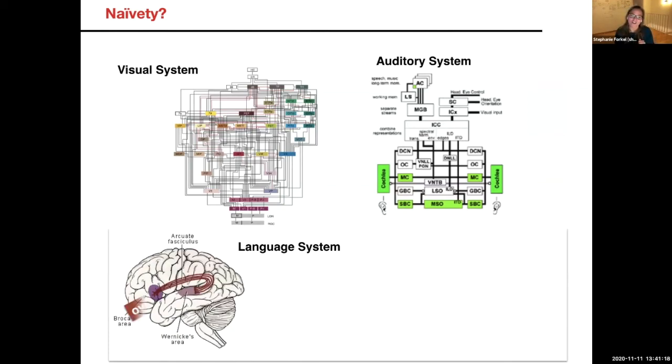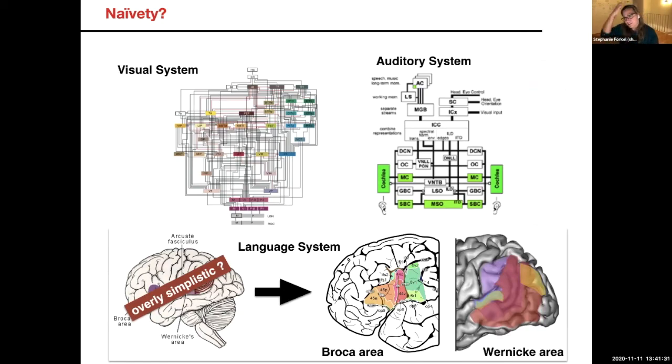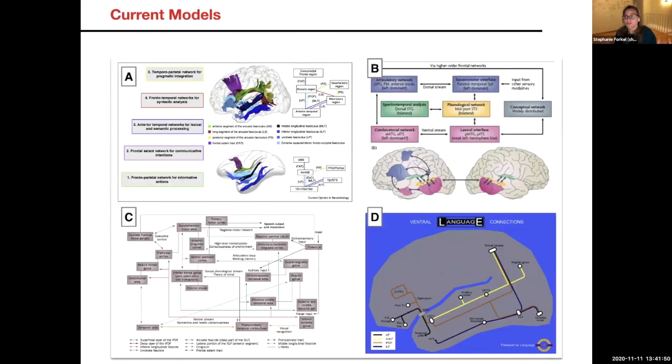So I may argue that maybe this is too simplistic, given how complex language is. And indeed, when you start looking into the individual anatomical areas, in Broca's and Wernicke's area, for example, but also the linguistic functions that we perform, it seems that the classical model of Broca, Wernicke, and the arcuate in the middle may not be the entire story. So here are examples of current language models that we have. They're clearly more complex than the model that I just showed you.